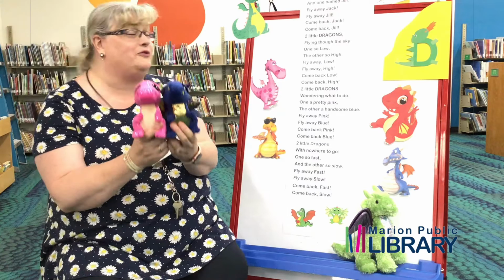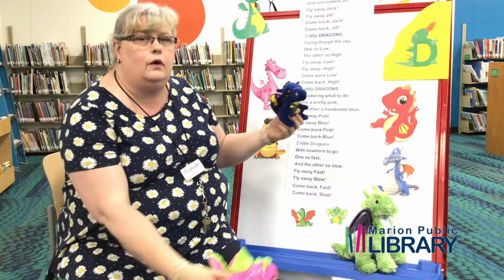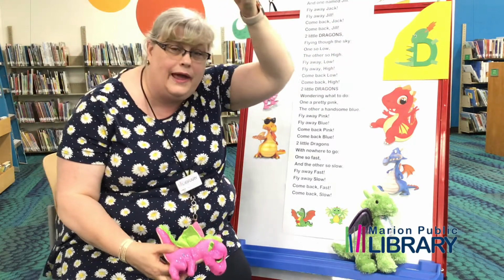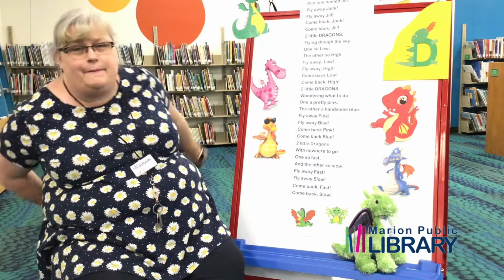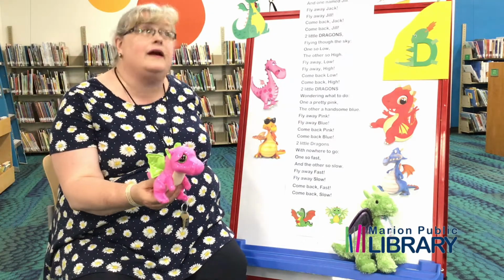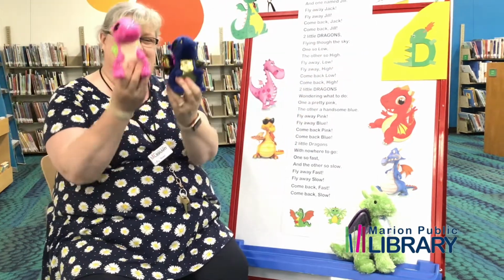Two little dragons flying through the sky. One so low and the other so high. Fly away low. Flap, flap, flap, flap. Fly away high. Flap, flap, flap, flap. Come back low. Flap, flap, flap, flap. Come back high. Flap, flap, flap, flap. And fly around up in the sky.